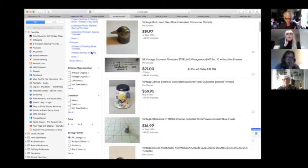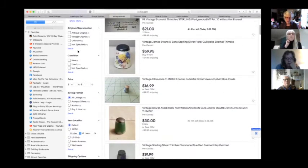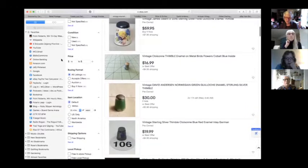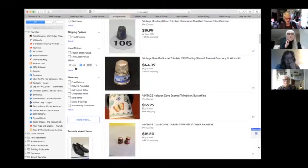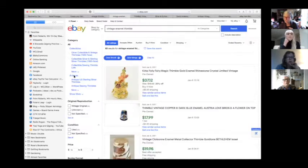One of the things you can sort by, I'm going to go over to this left side where there are filters. When I scroll down, you could sort by condition if you wanted. You can sort by price. I'm hoping that these thimbles are worth something, so this one just said 15 and up. I also want to go down and click on the sold items. What vintage thimbles sold? Now you're down to 83. That's a more manageable number to actually look through.